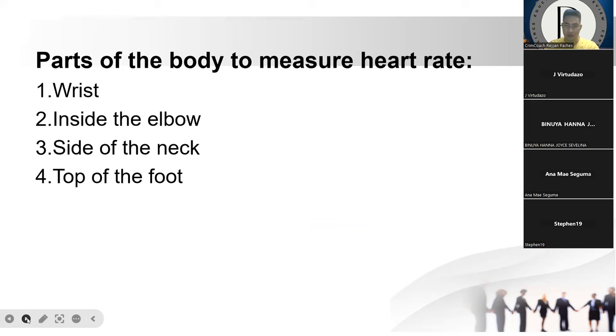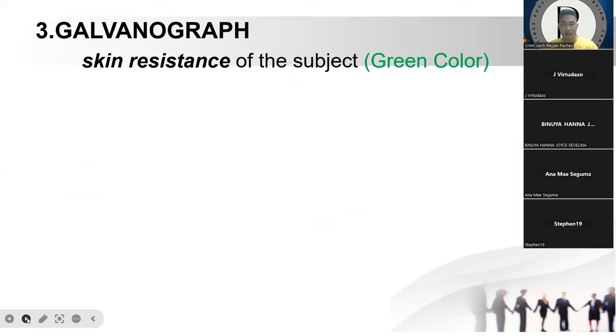So yan. Then we have the galvanograph. So kung ang cardio, red tracing, ang pneumo, blue tracing, ang galvano naman class, that is a green color tracing. So of course, ang galvano, ang minimeasure natin is the skin resistance of the subject.